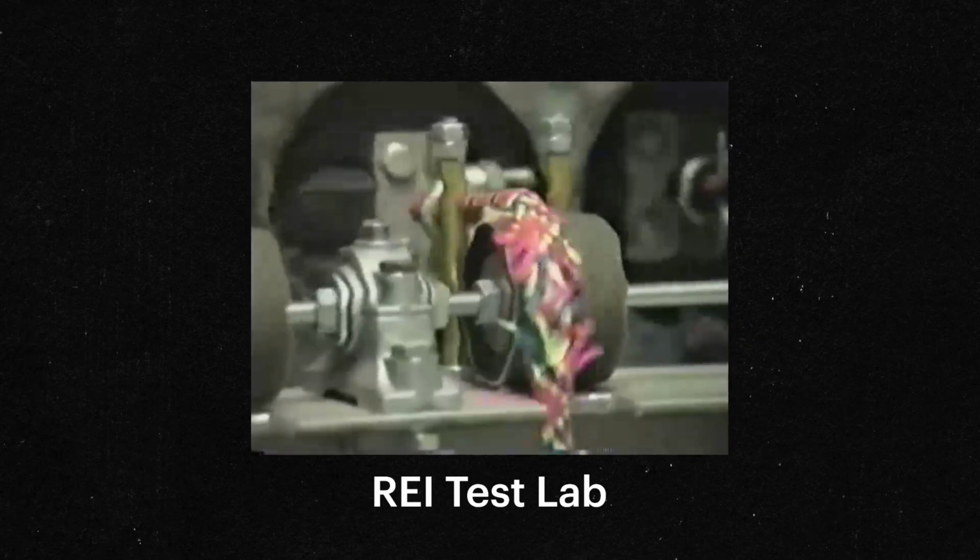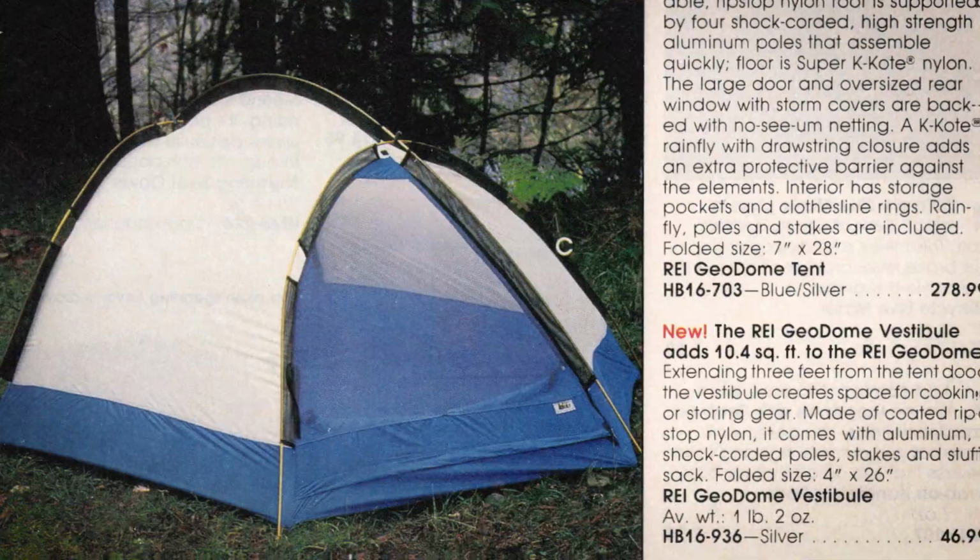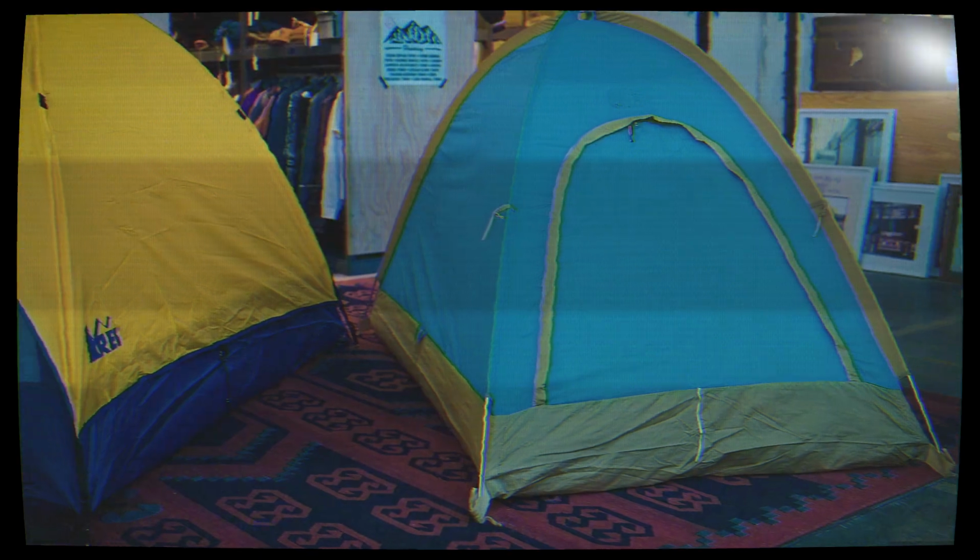In the late 80s, we experimented with some different styles of tents. The Half Dome was called the Geodome or the Mountain Half Dome. But in 1990, the Half Dome as we know it sort of came back.